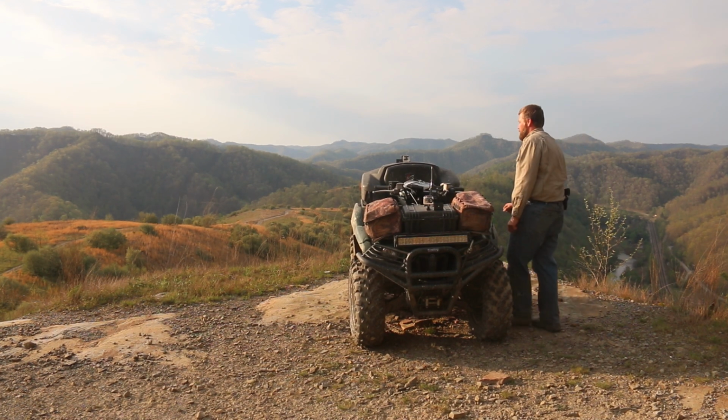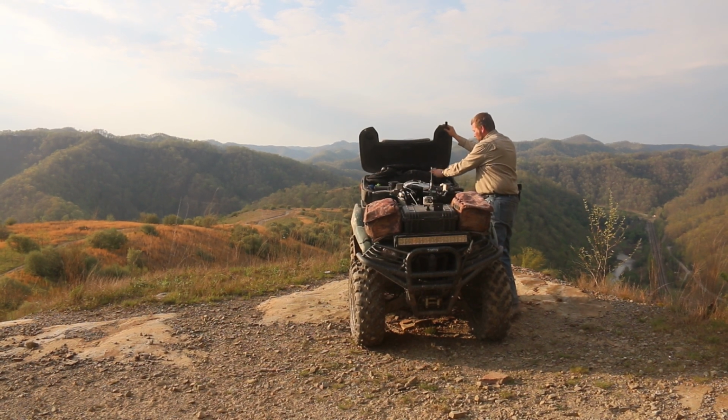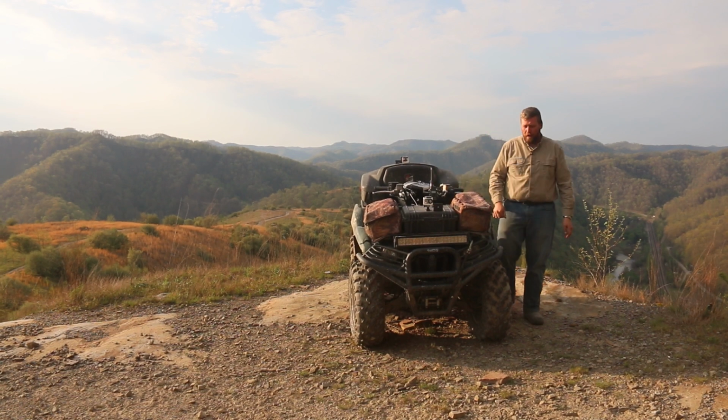The rear case is not specifically set up for anything in particular. It's bulk storage. There's jackets and things of that nature inside. There's some cooking equipment in here to cook meals on the trail.